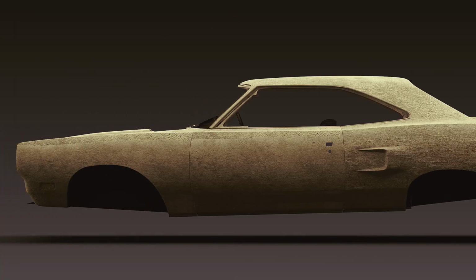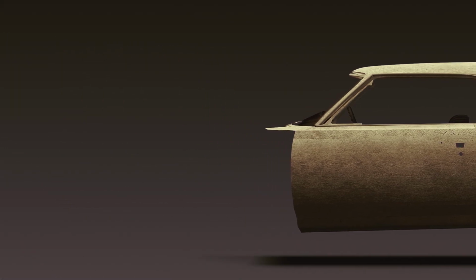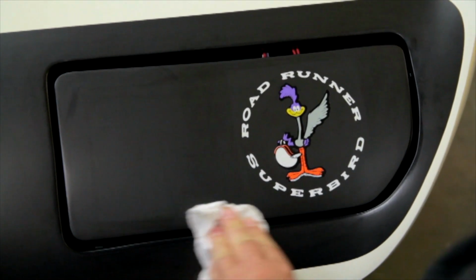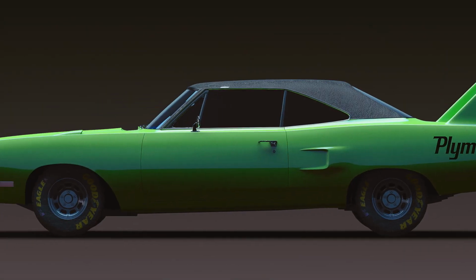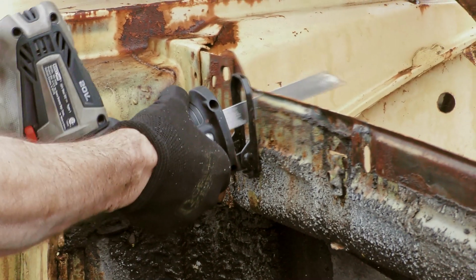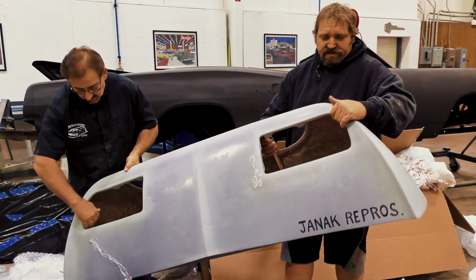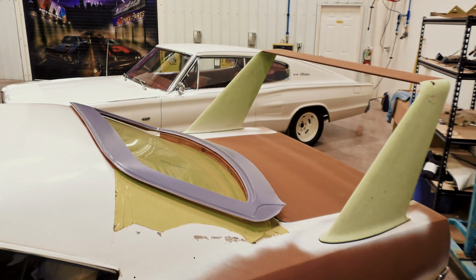While an original Superbird is based on the Roadrunner body, significant changes had to be made, such as the use of a Coronet hood and fenders, an aerodynamic nose cone, flush mount headlights and backlight, and of course, the famous NASCAR-inspired adjustable rear wing. To make the transformation successful, the team will put their skills to the test by utilizing a donor 1970 Roadrunner body.